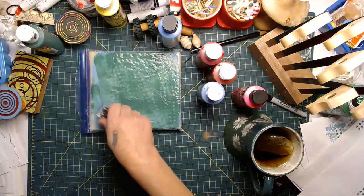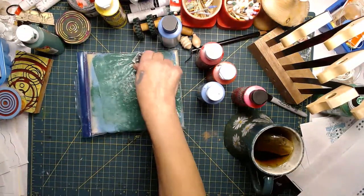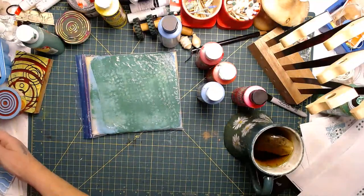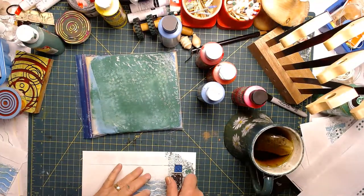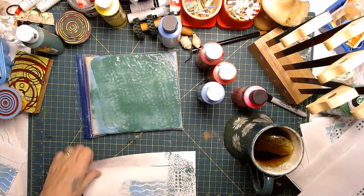I like the way this is turning out. We got a bit of a stick there. That's okay. I'm going to put those right in the middle of that smudgy green stuff.